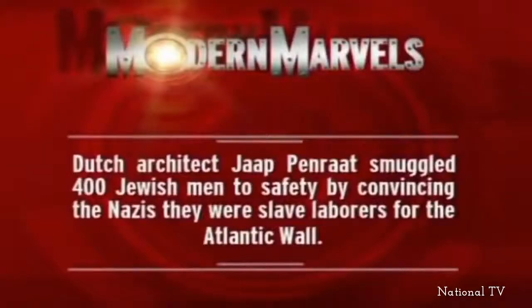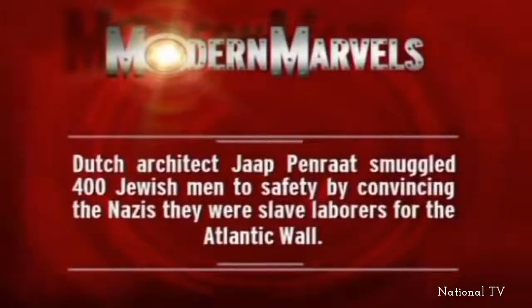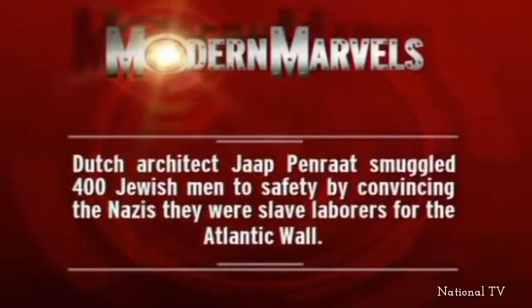Dutch architect Jaap Penraat smuggled 400 Jewish men to safety by convincing the Nazis they were slave laborers for the Atlantic Wall. The Atlantic Wall will return on Modern Marvels.